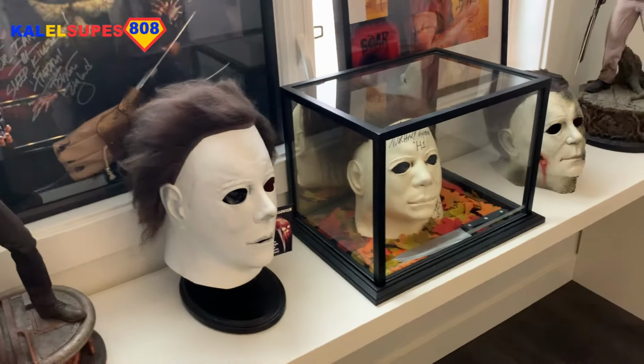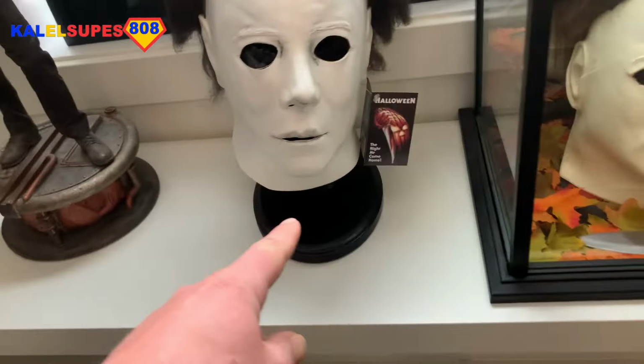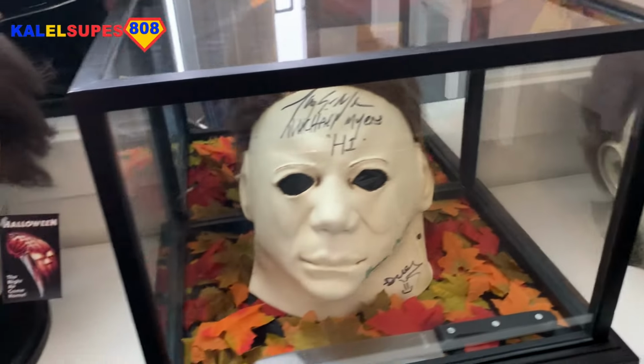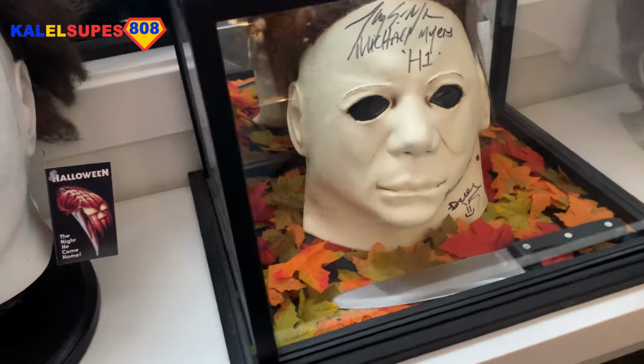Then I've got some Michael Myers masks here. So this one is from the '78 classic. These are Trick or Treat Studios. I've got to have some Michael Myers in my collection. And then I just got this cheap Michael Myers mask from eBay years ago. It was something like $40, but it was okay.